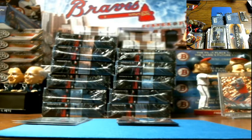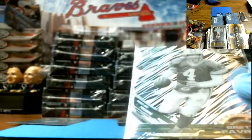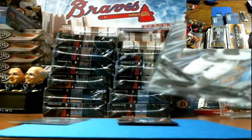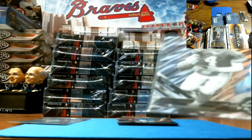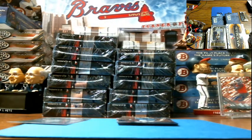I'm sorry guys. I just completely skipped that one. 1 of 1 Brett Favre for the Packers. Okay. I am sorry. I saw the Winston and just... You're not getting a Bradshaw. That's the case right there in the first box.